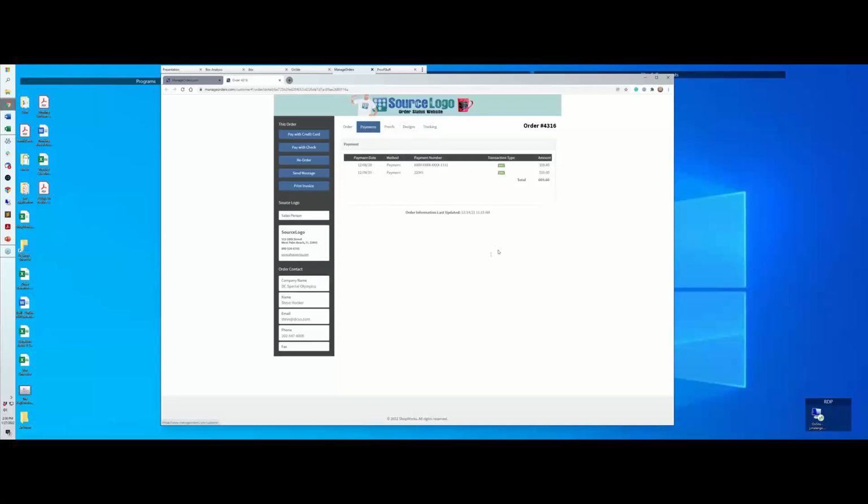And most importantly for you guys, they can pay. You can see over here, they can pay with credit card or they can pay with a check online. And then that automatically feeds back to your on-site system. So again, we're eliminating labor. We're making customers happy. We're getting your people out of being so transactional. And now they can focus on more important work.